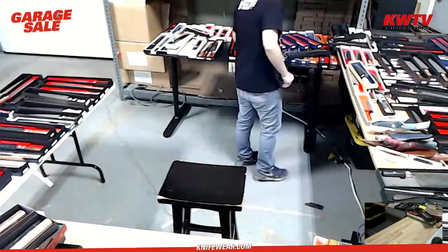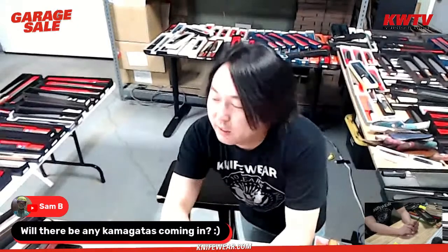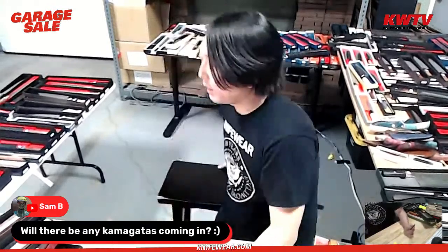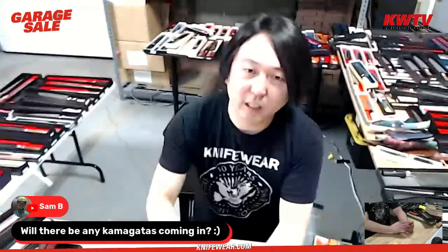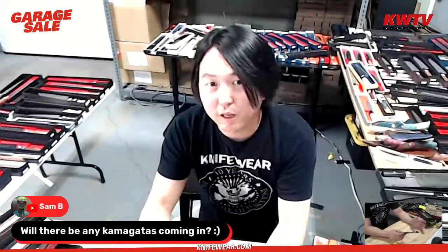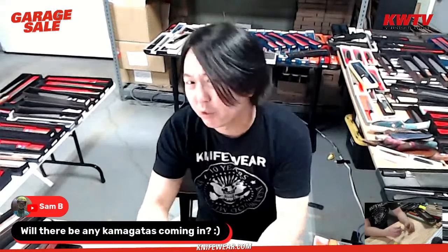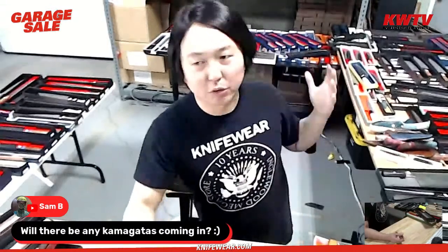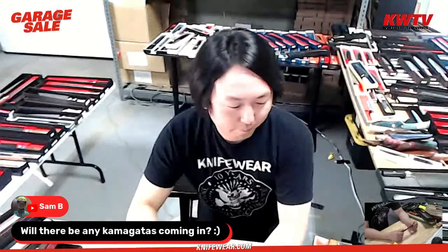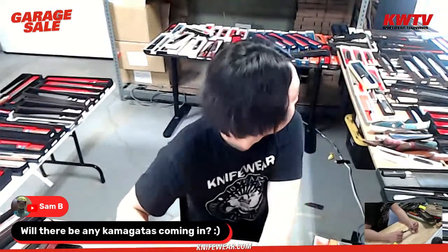Okay. We got some more questions about knives. Sam B is wondering, will there be any Kamagatas coming in? Unfortunately not. The Kamagata is a very unique shape to this Masakage. So we don't usually have any other shapes on Kamagatas other than the Masakage. Sometimes we do have them without the handles and put the special handle on, but unfortunately we don't. Okay, let me find another question here.